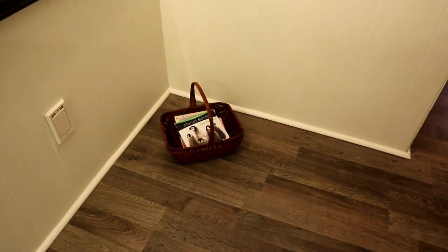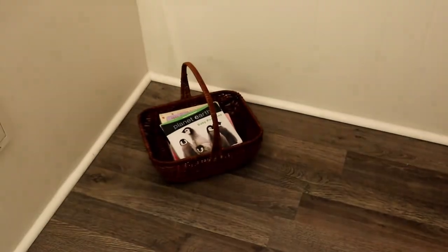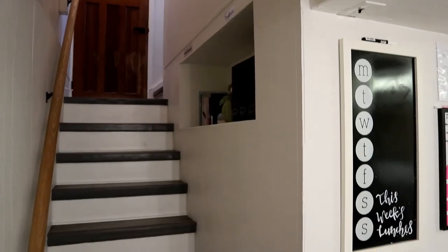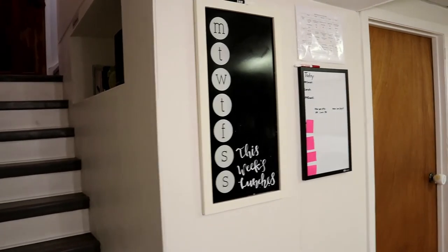Below we have a book basket, so when children are done getting dressed for outside time and they're waiting on their friends, they can find a book to read. So as you come down the stairs to your left, I have posted my weekly menu.